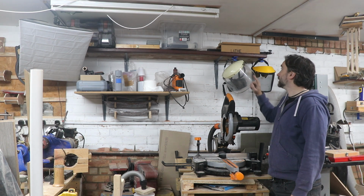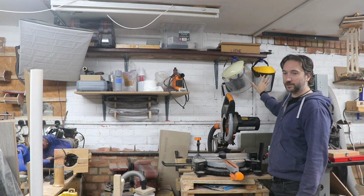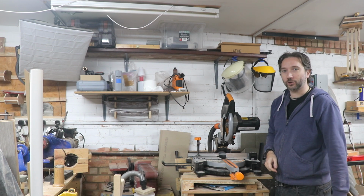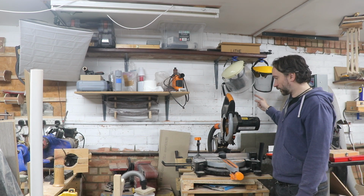Another 3D printed addition, a couple of undershelf hangers for the protective masks. Previously these just kind of ended up hooked on whatever random thing I could find around the workshop, and I was always trying to remember where I put them, so it's nice to have somewhere specific for those to live.